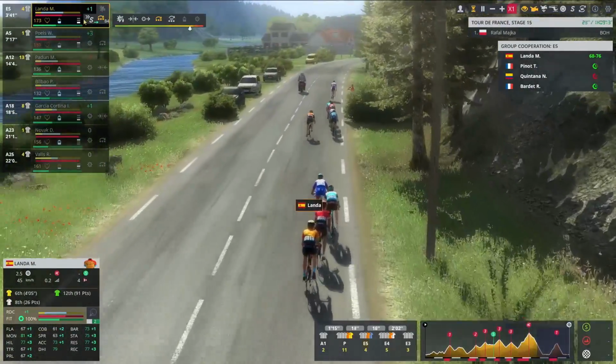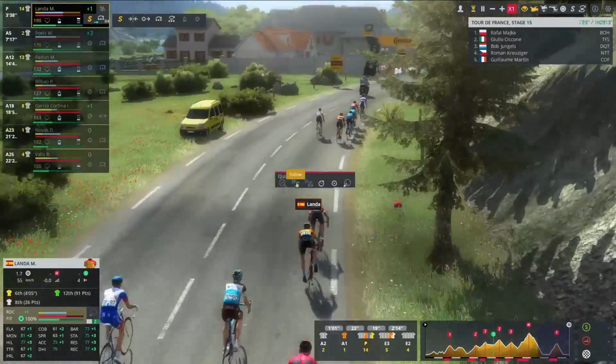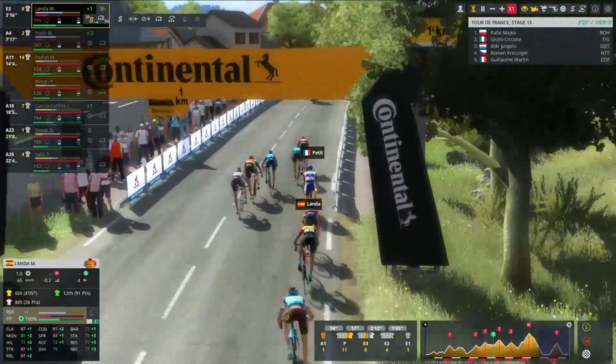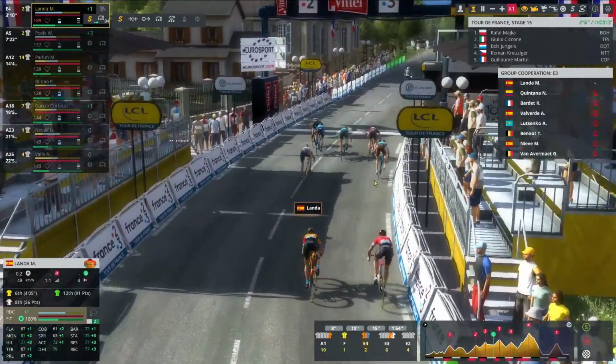We're following Nairo Man up the road. Rafael Majka has taken the stage. 2K to go and we're going to be brought in. Let's try something. Let's follow Nairo Quintana. 1.5K to go in the stage. We can sprint at maybe 800 meters. We're pretty much done, but we are going to finish in this group up ahead, are we?